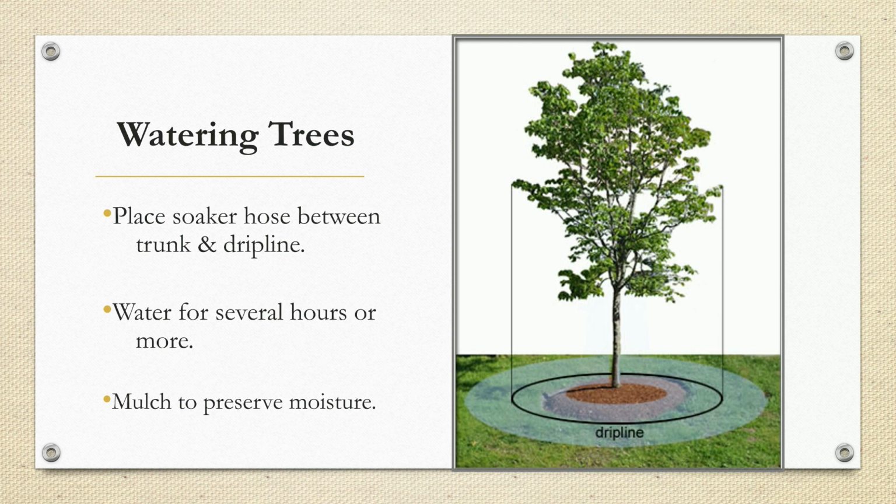As you see in the image here, it's showing you the drip line is just the outer reach of the branches and the leaves. Lay it down on the soil around that in a circle and let it run for several hours. Or if this is a mature, large tree, let it run overnight. That's not putting out a huge amount of water at a time, and it just is a wonderful trickle, like a soft, gentle rain. Think of it that way.